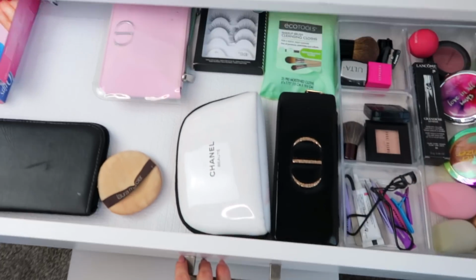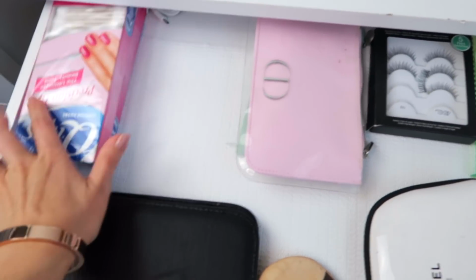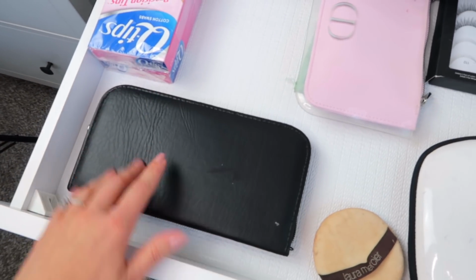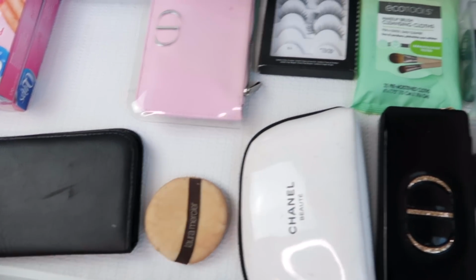And then inside the drawer, I'm so happy with how much space I have in here now. I have my leftover, or the more boxes of these Q-tips. I was able to put Mickey's scissor kit, or his scissors, in here. These are what we use to groom him with. I have my Laura Mercier sponge or poof that I need to wash.